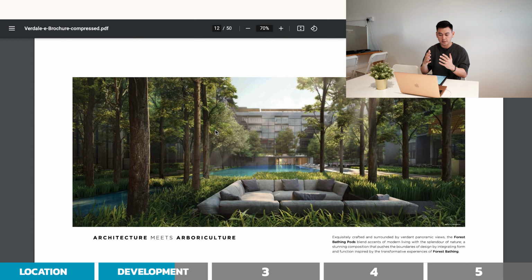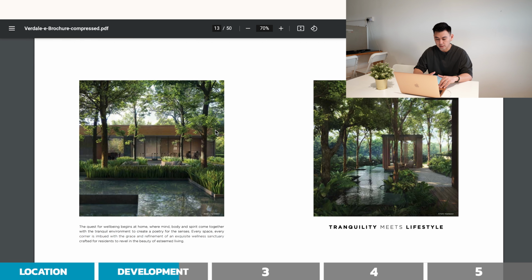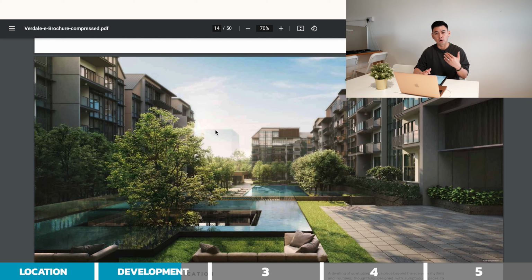If you go through this forest bathing kind of concept, it actually helps to heal you a little bit. I don't know much about it, but that's practically what they have incorporated into their whole design of the architecture. You can see from the pictures here, everywhere you go, there will be trees and shrubbery surrounding it, and I think it's a pretty relaxing scene to see when you're entering your home, right?